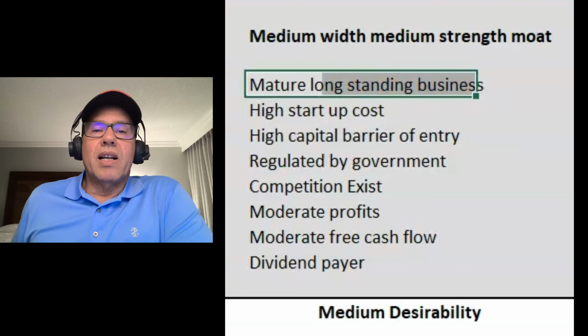Maybe there's regulation and you have to pay a lot of money just to be licensed to operate in that industry. Competition does exist, but it's not excessive. And there's moderate profits, moderate free cash flow. And these also tend to be high dividend payers. So I'm thinking of something like AT&T as well. They tend to really lure investors by paying high dividends.